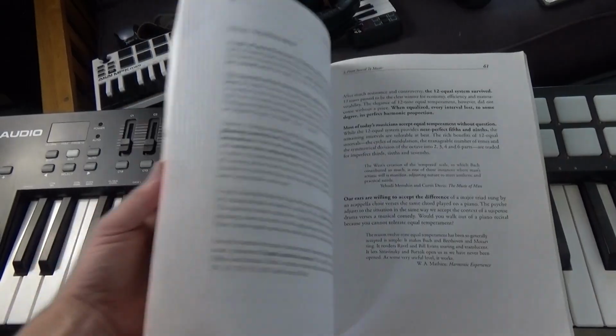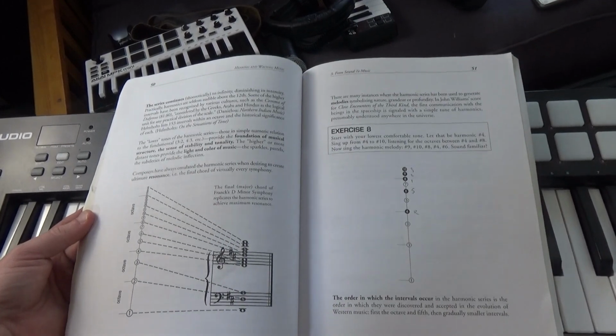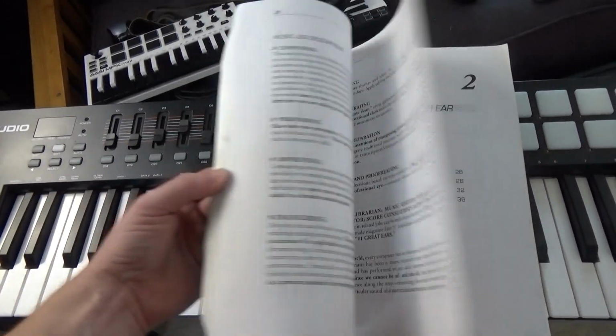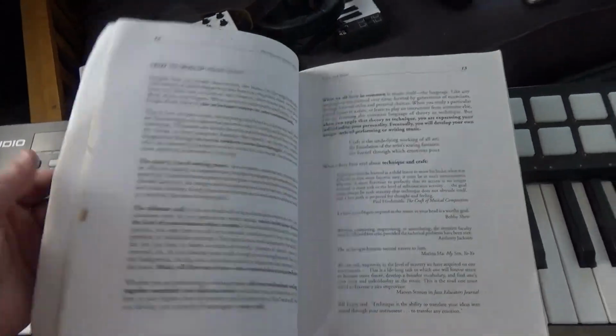What it is essentially, it's an ear training method. So when it starts out, it's going through the fundamentals of sound and the overtones and what an actual sound is, where tone comes from. And then it goes on to have all these various exercises that are teaching you how to recognize intervals and how to hear all the different relationships between notes.